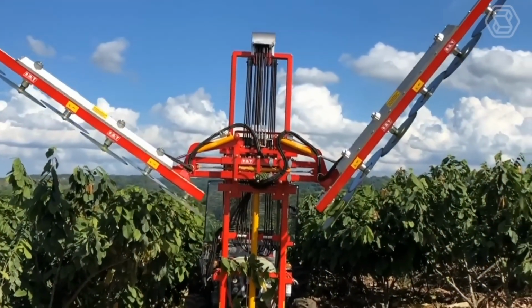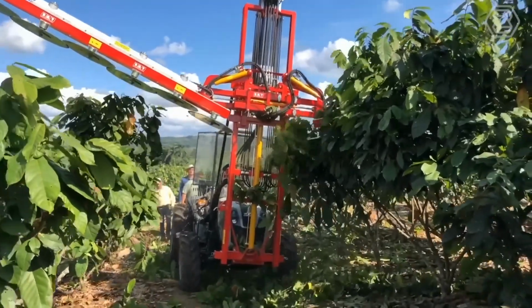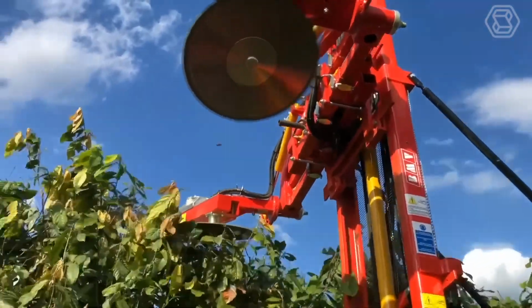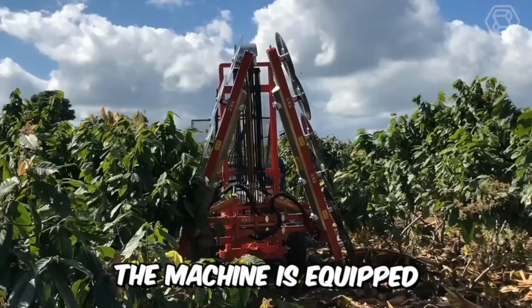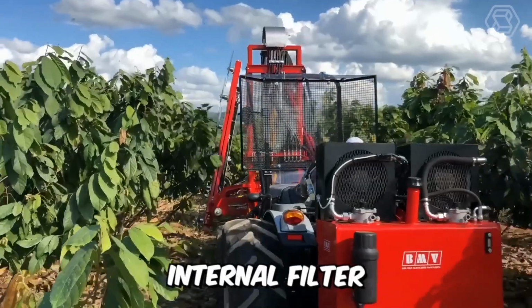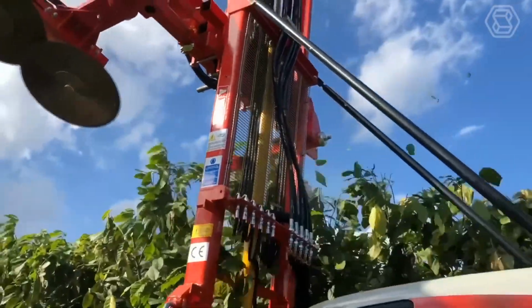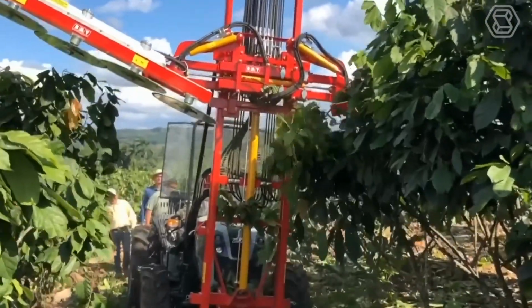Pruning green or dry trees, such as citrus and olive orchards, is now effortless with the new pruning machine from BMV. Perhaps its main advantages are great air circulation and easy handling. The machine is equipped with an independent hydraulic unit with an 80-liter tank, internal filter, cooling radiator, and double pump. Various hydraulic offsets allow the machine to be adapted to any type of row.